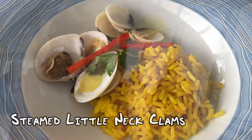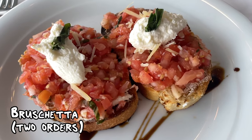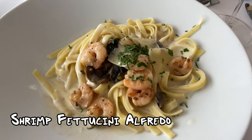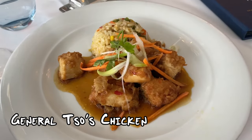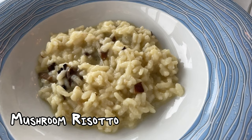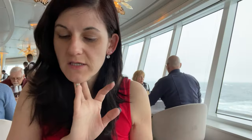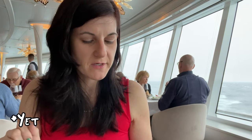I'm going to have the steamed little neck clams, at least one order of the bruschetta, the shrimp fettuccine Alfredo, General So's chicken, and I'm going to see if I can get a side of the mushroom risotto that is paired with the veal piccata. I just want mushroom risotto. We don't have a dessert menu.